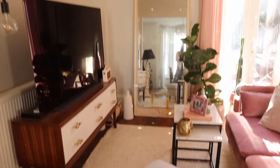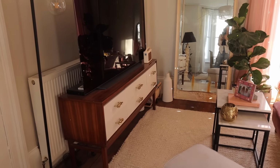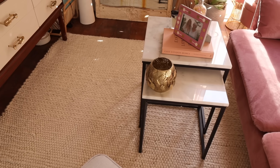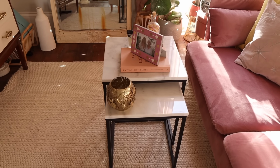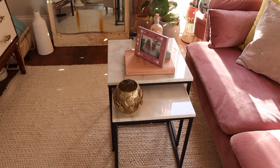So yeah, in here there's a lot of hand-me-downs from my family, including this sideboard that I DIY'd, this mirror that still needs restoration. And while we're at it, just because it was a bargain, these little nesting tables were from Aldi and they were £12.50 for the set. But that's not thrifted, so let's get into it.